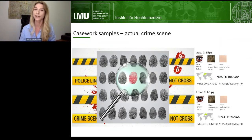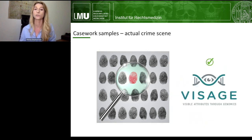And now the really last part of the study, which was testing actual traces. At the end of last year, we got our first case for phenotyping from the Bavarian police. But back then, our panel was still being validated, so the samples were also sent to Innsbruck, which was running the VISAGE panel on them. We had two traces from the scene. These are the results from the first trace, and these are the results from the second trace. Based on the STR, we expected to have the same contributor to both of them, and we got exactly the same predictions for both traces. And what is the most important for us, those results for the ancestry and for the phenotype were concordant with the results from VISAGE.